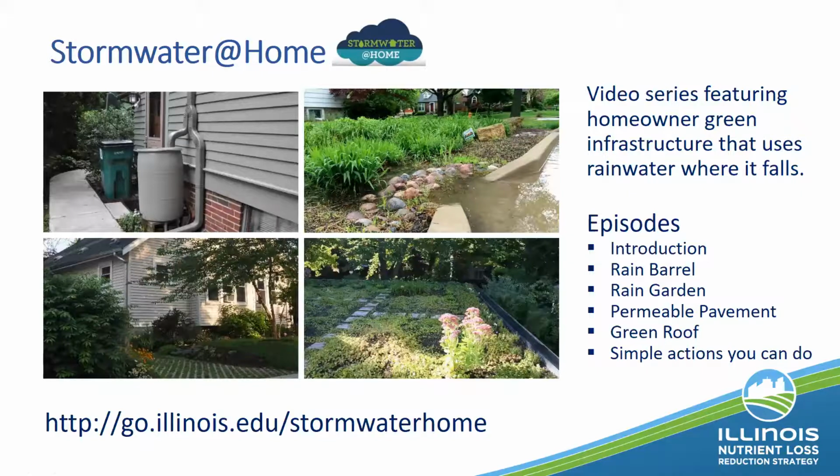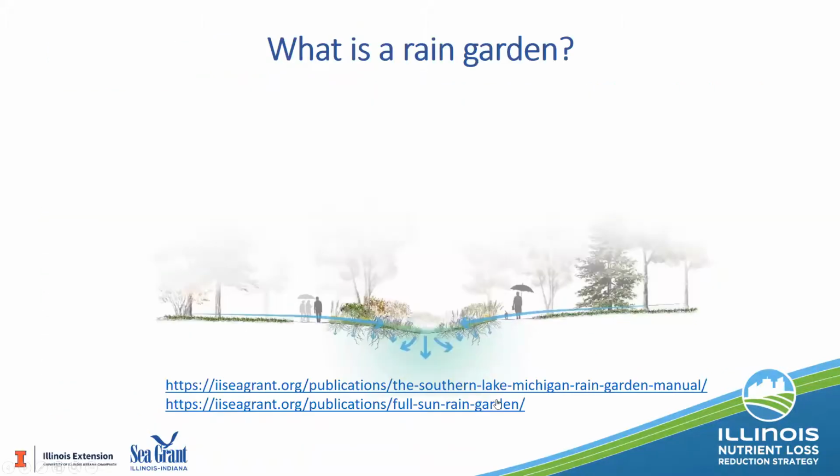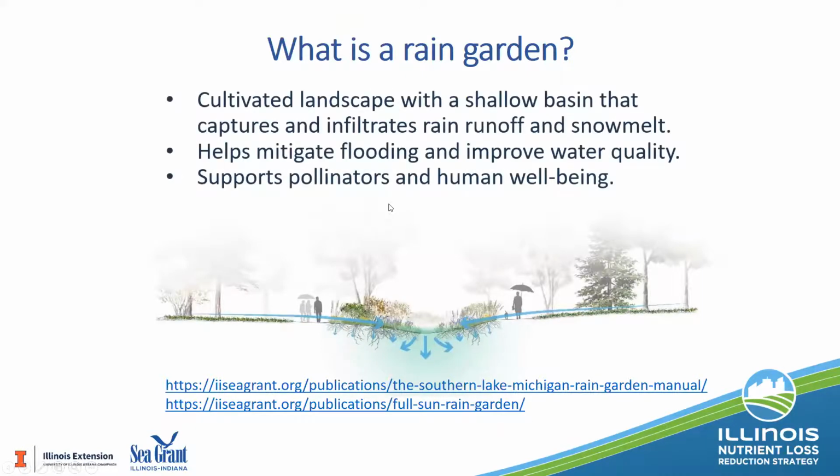Now, on our next slide, I'm going to focus on one of these practices, which is a rain garden. Many of you have probably heard about rain gardens. They are becoming pretty popular. And this is our definition of a rain garden: the cultivated landscape, shallow basin. So here's that shallow basin. The difference between just having a pollinator garden, which is a very good thing to have, and a rain garden is that a rain garden is strategically capturing the rainwater. Sometimes it's from a downspout, sometimes from a parking lot.